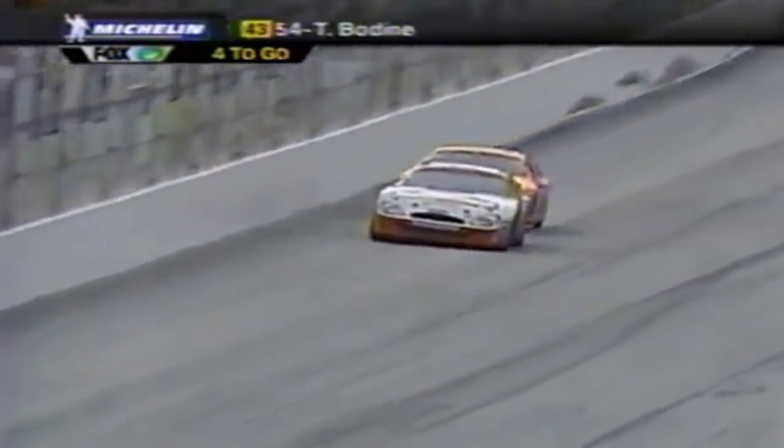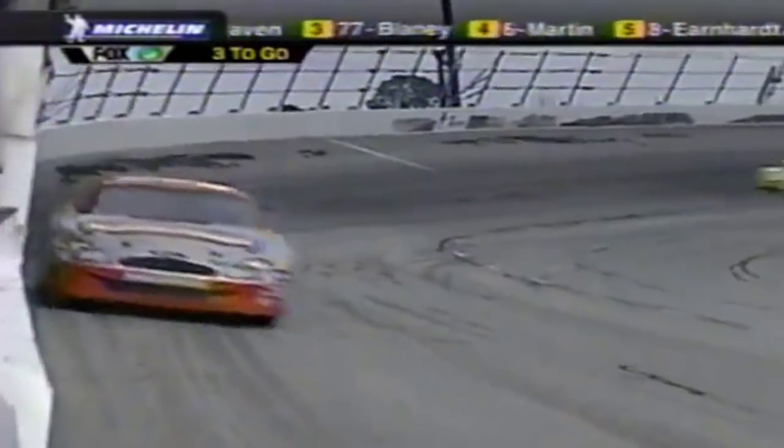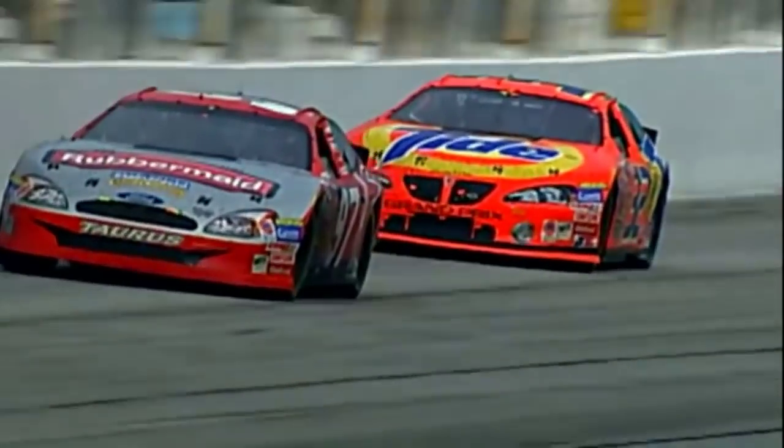Kurt Busch is in command, but Craven now right up on the bumper, and here across the line starts looking to the inside for the lead. Craven looks down to the inside. Kurt Busch slams the door on him as they enter turn number 1. Craven falls back in line, drops back by a car length, tries to gather it up and make another run at him on the backstretch. It's very clear that in turns 3 and 4, Ricky Craven's race car is much faster than Kurt Busch's.